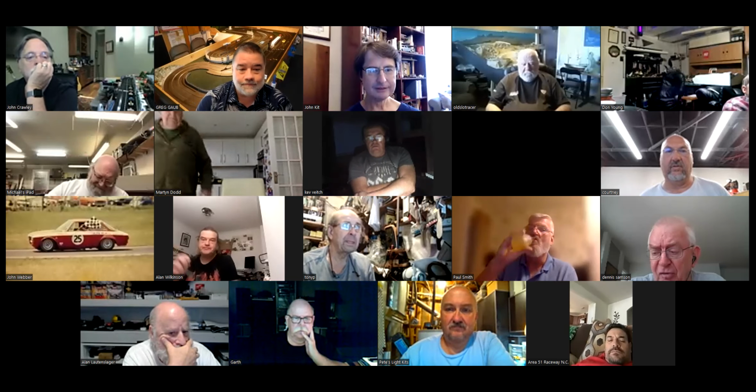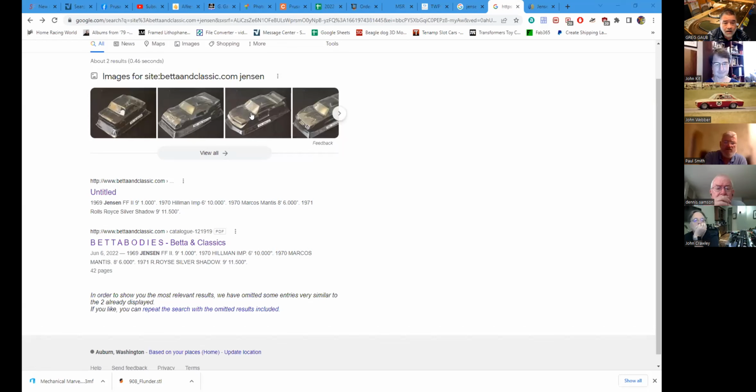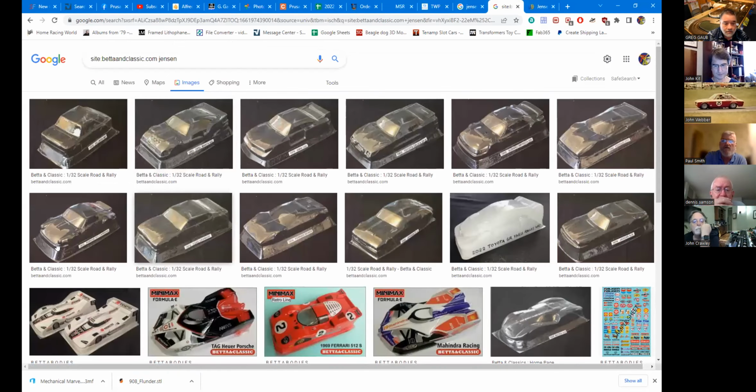Wasn't the FF the same body as the Interceptor? I'm pretty sure it was. I thought it was four-wheel drive, no? And there were a couple of little details along the side of the car that were a little different, but the overall shape is the same. Oh, I thought it looked different. I did as well. I think you used a Ferguson four-wheel drive system. That's not it. None of those are FFs.